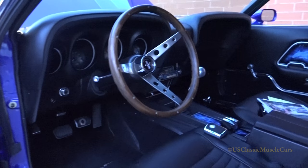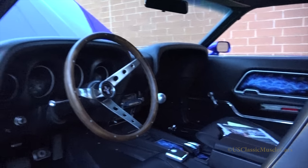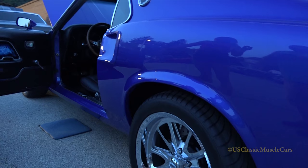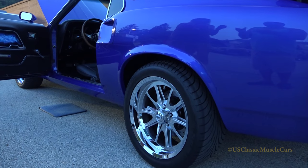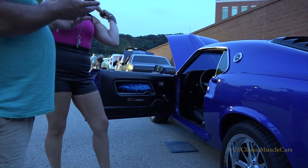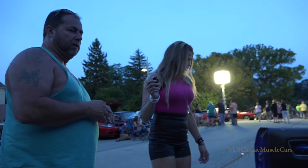Do you call her Eleanor? No, I just wanted a regular Fastback Mustang so I could do what I want to it, you know? Because if you get a Mach 1 or a GT500 or something like that, you lose the value if you do what I did to this car. So I just wanted a regular Fastback Mustang.